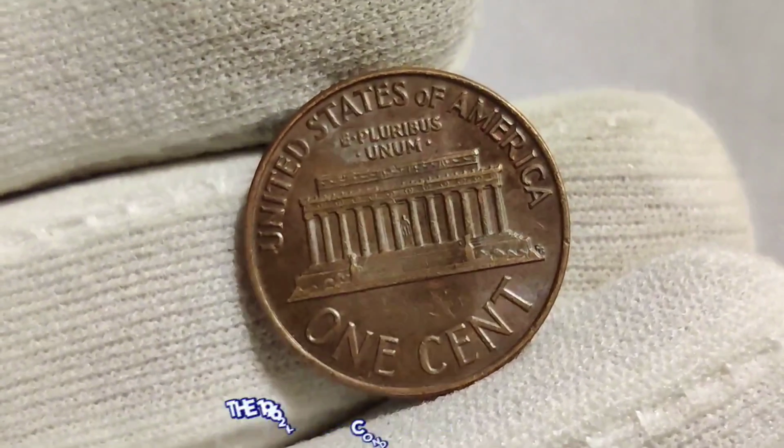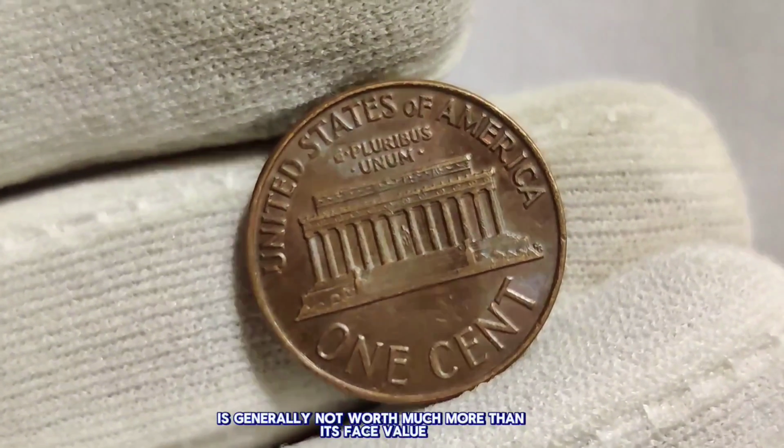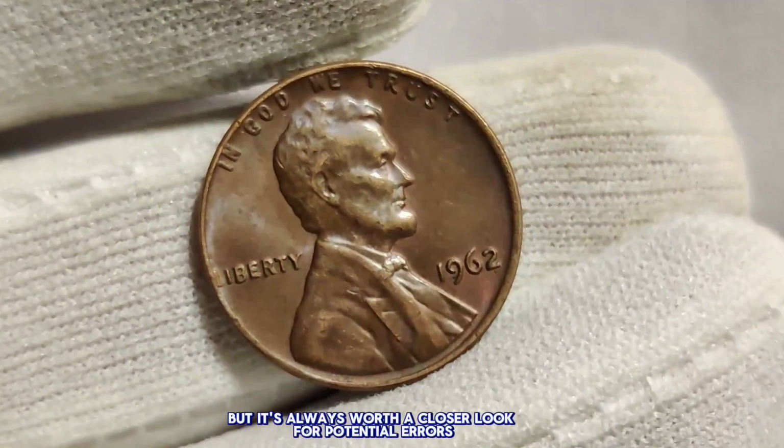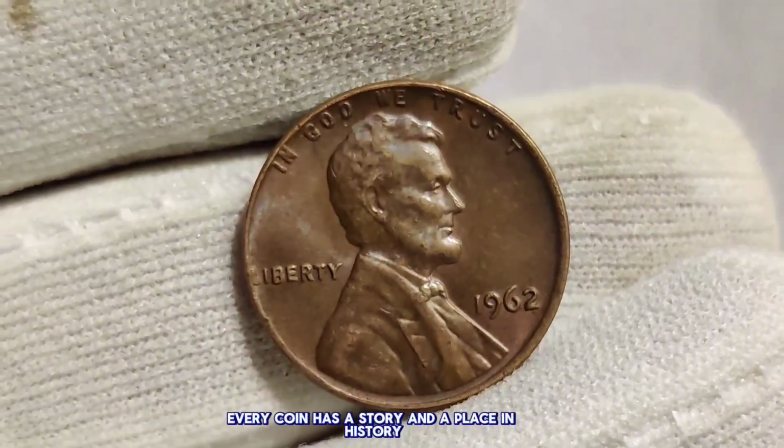So there you have it. The 1962 Lincoln cent in less than very fine condition is generally not worth much more than its face value, but it's always worth a closer look for potential errors. Whether you're a hobbyist or a serious collector, every coin has a story and a place in history.